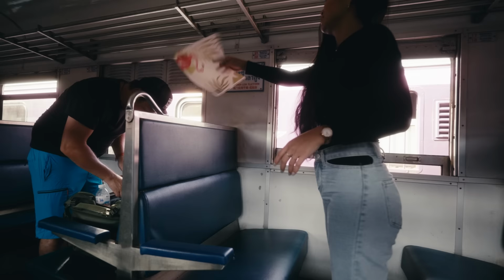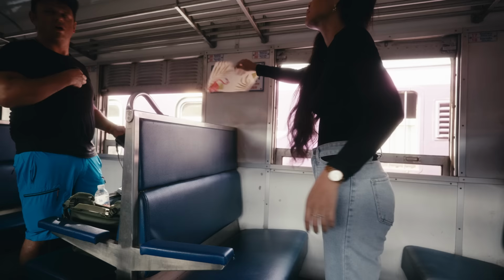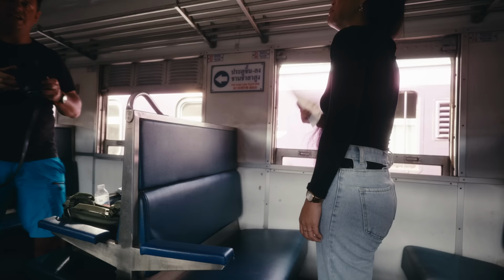Looking if the light is any different. Oh. Sorry. It's like floating wet in here. It's like a sauna. It's a sauna. Yeah, sauna.